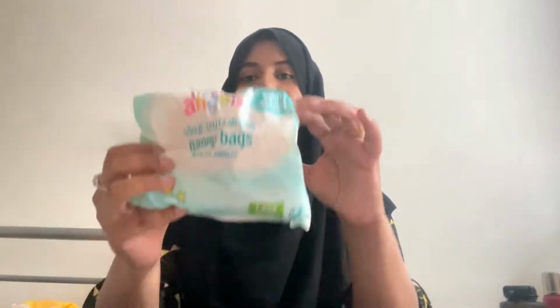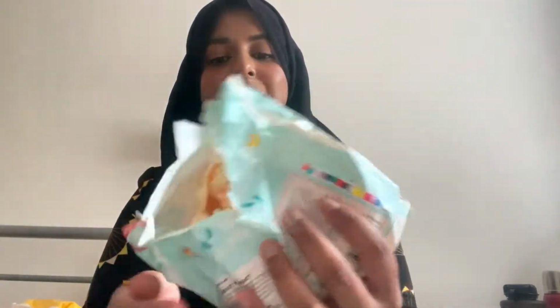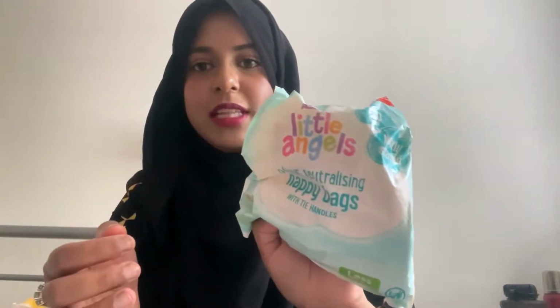So obviously with nappies and changing, I also have, what are these called? Nappy bags. So when you dispose nappies, they stink. Obviously they're nappies. So these are from Asda. They're Little Angels odor neutralizing nappy bags. There was 115 of these, and they were like £2 something. So they actually smell really good. They smell like fresh laundry, and these actually do keep the smell within the bag, and these are so good when you throw away the nappies.